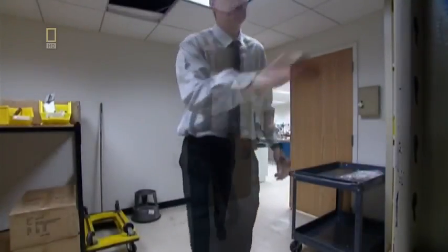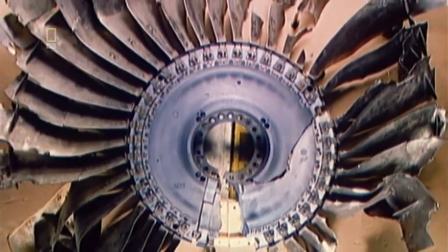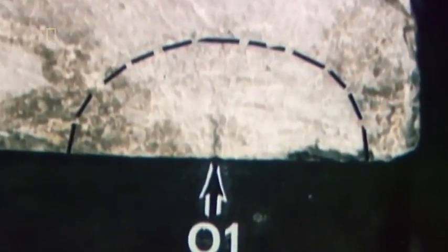Investigator Jim Wildy examines a tiny cavity in the fractured fan disc from flight UA-232. What he finds stuns him. Around the cavity, there is an impurity in the titanium alloy. It's called a hard alpha inclusion, a brittle defect smaller than a fingernail.